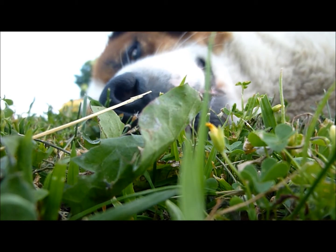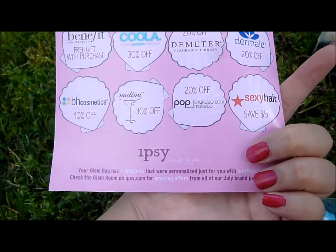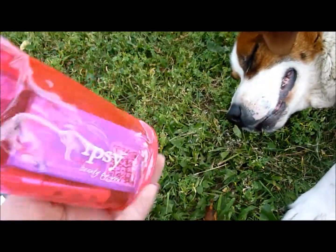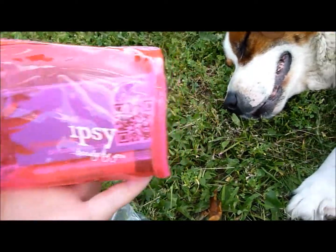There. Okay, so this came with the package. I was actually thinking about getting a clear plastic makeup bag anyways. So, wow, that's pretty good.